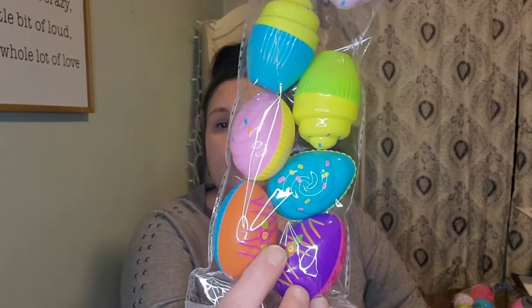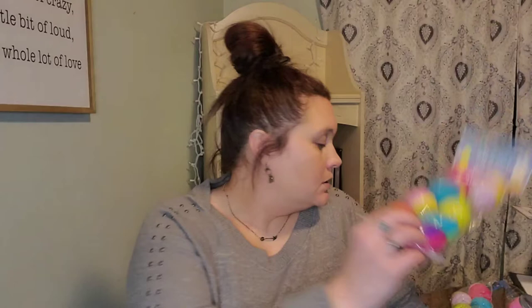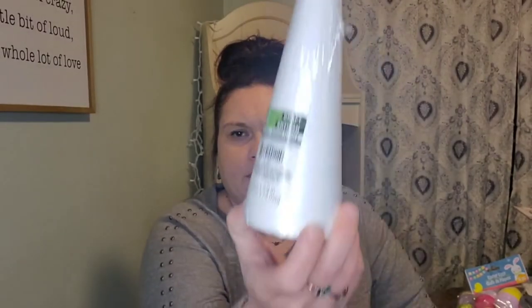Here's that other pack of cupcake and donut eggs. I did pick up the floral foam in the cone shape. I picked up 4 of these. I'm not going to show you all 4. They're all the same. So 16 by 9 inches by 2.9 inches.